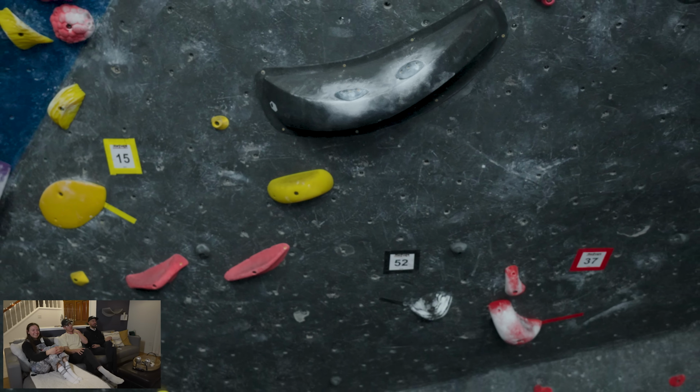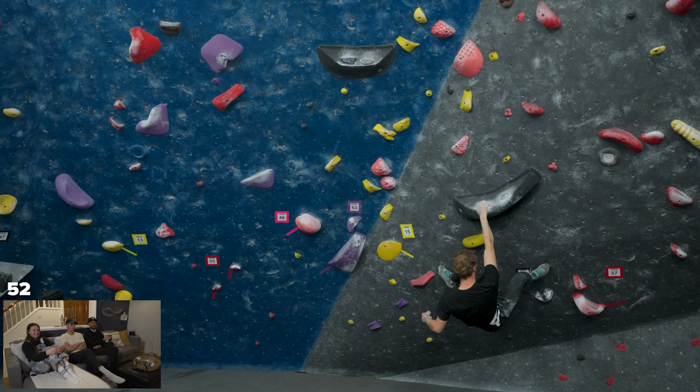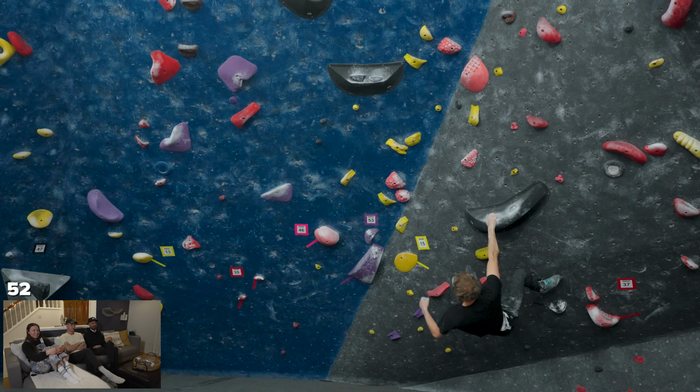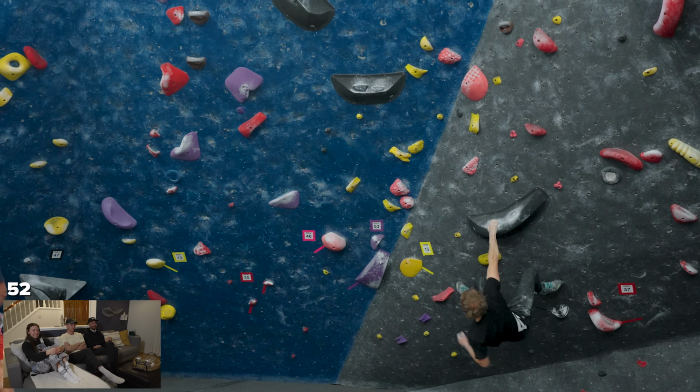Okay. 52, so pure dyno climb. Pure dyno, yeah. But if you're tall enough, you could span it. What? Does Colby span it? He did comp day. What? But this day, there was no send on this climb, but at least you could see the movement. Here's somebody trying to dyno. This looks cool. One hand. I know.